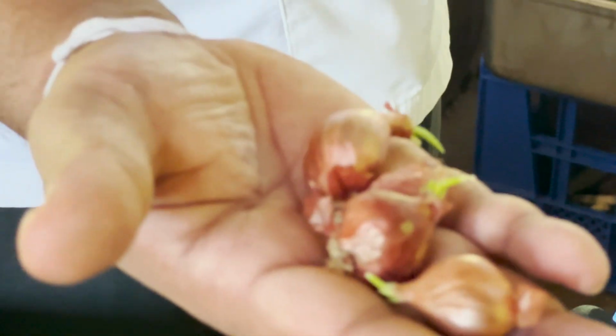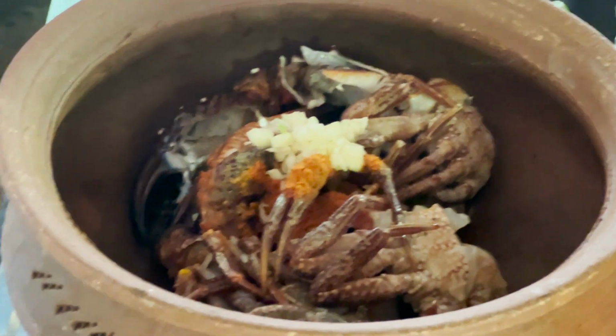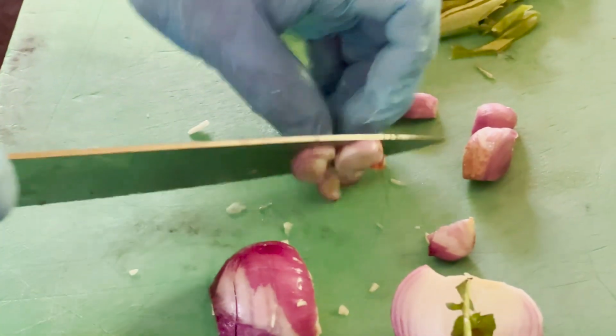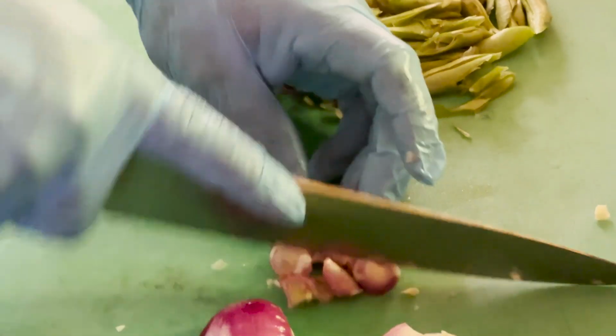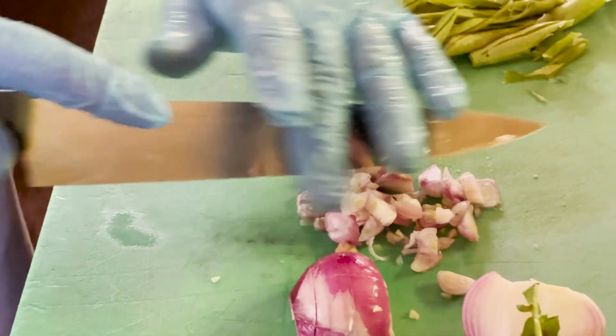And also, now these are some shallots, some really strong shallots. You can use red onion, just a little tiny bit of red onion, should you want to use that. But if you can get the small shallots, that's good too. Add those to the mix as well.